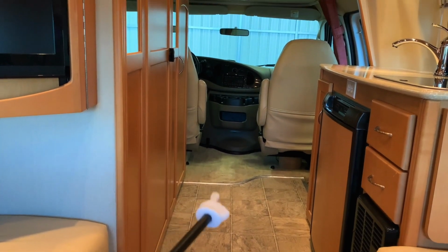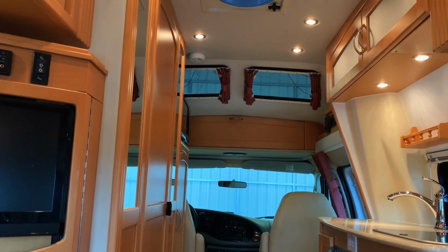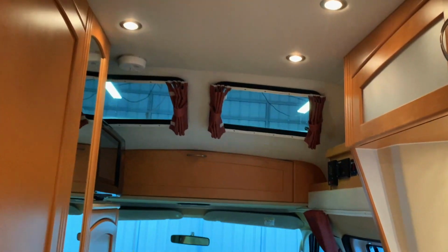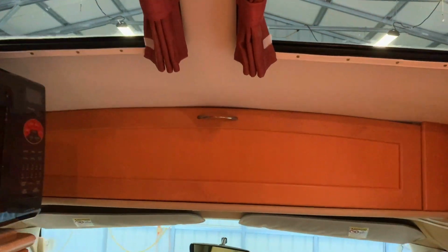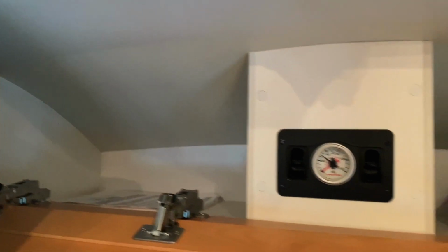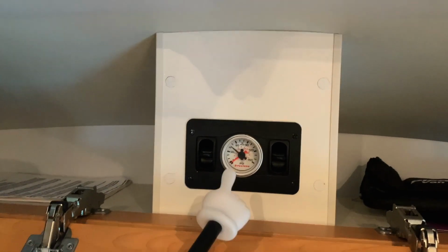As you can see, there's a mix of hard surface flooring and carpet. So we've got the hard surface flooring in the center as well as the carpet in the front and rear. Got a smoke detector overhead there. Up here in the front, we've got some of your manuals. This is the control for the rear airbag suspension.